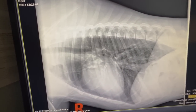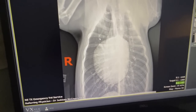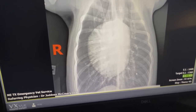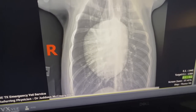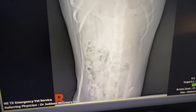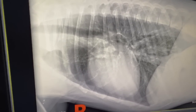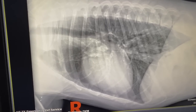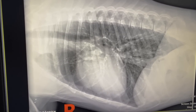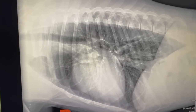Radiographs of our big girl: definitely enlarged heart, definitely reverse D appearance, changes in the lungs associated with heartworms, this haziness here, and larger pulmonary arteries. So I'm going to start on doxycycline, an antibiotic that we try to give for at least 30 days, or 30 to 60 days before heartworm treatment. And we'll see how she does. I think her breathing is mostly nervousness, but we'll see if that helps at all.